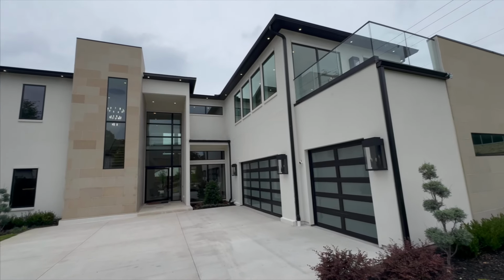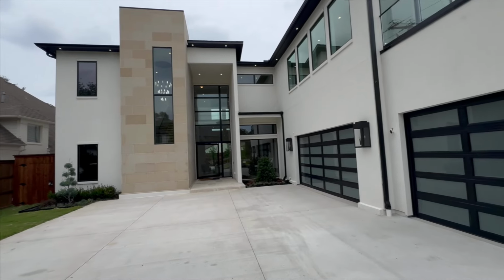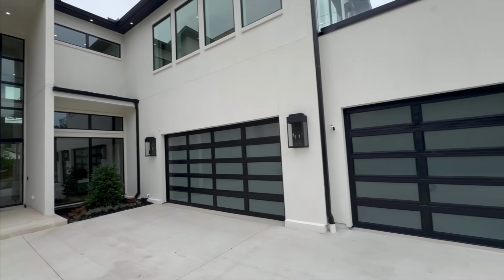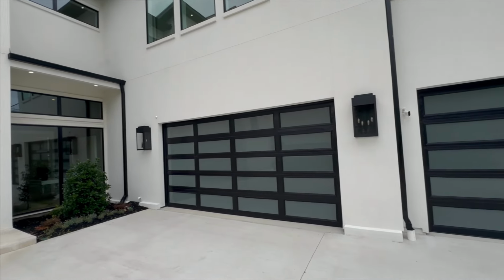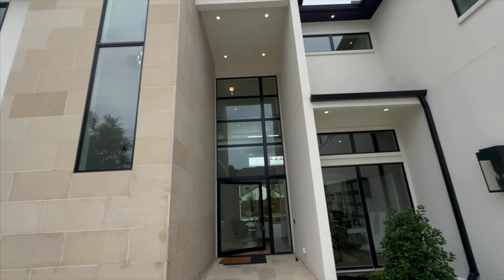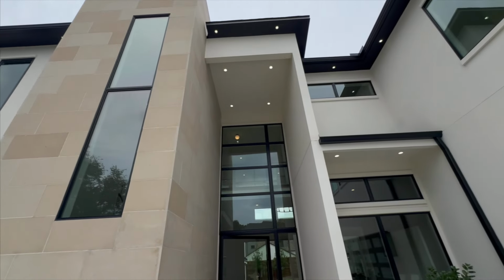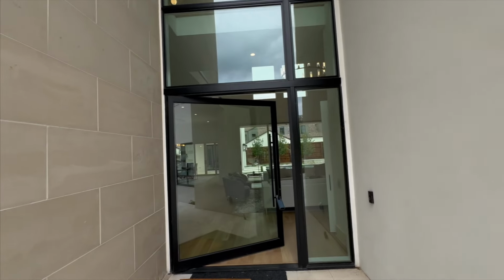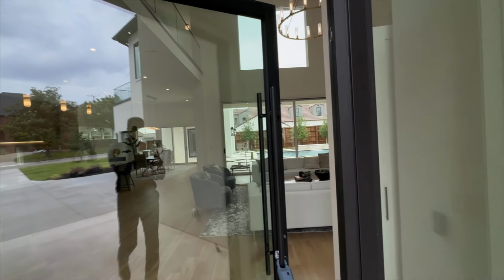And we are out here, y'all. We are so out here at Connie Segova's listing in Dallas, Texas. Shout out to Connie for letting us tour this beautiful custom home. Newly built, 2024. And let's head in.